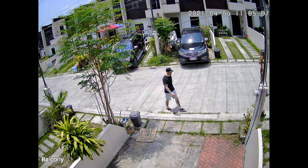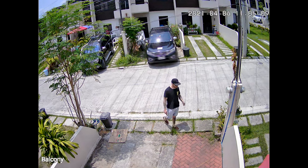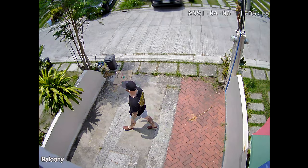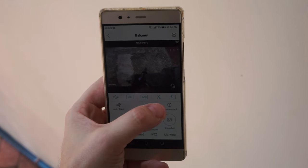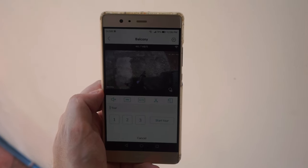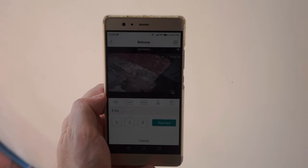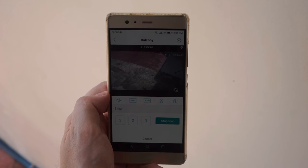You can quickly move the camera to a new position using preset points, and you can also have the camera patrol between those preset points. However, I could only get it to do one patrol, and then it stopped and you had to restart the patrol again, so not really sure how useful that's going to be.